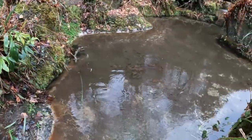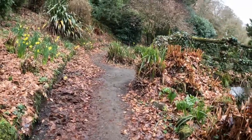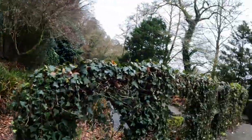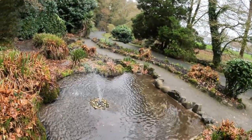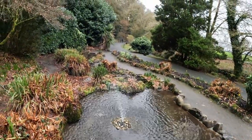Pond skaters though. So the rain's starting to come down a bit as well. Another little bridge. Wow. This is really unique. I never find something like this here.